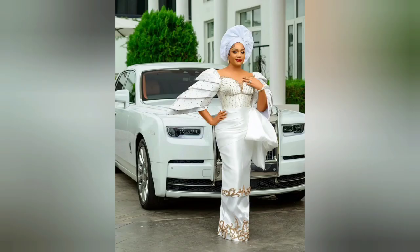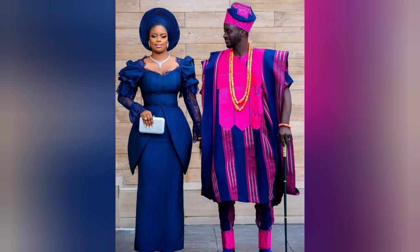Don't worry, you see the full length of this particular one as a wedding guest. It's okay, you can rock this for your own wedding. Guys, look at the sleeve, it's very, very unique, not a regular sleeve. Look at this bride gown style, look at the side, look at the shoulder, it's just everything for me.